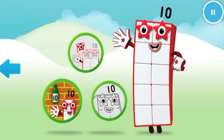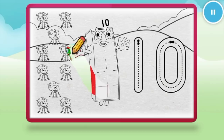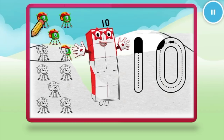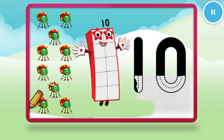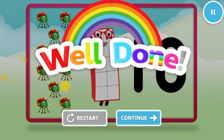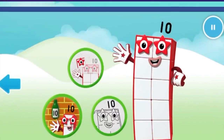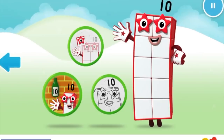Welcome to Numberland. Let's make and play with colour. Let's colour in number block 10. Nice. Keep it up. Well done. Welcome to Numberland. Let's make and play with the number blocks. Pick a game.